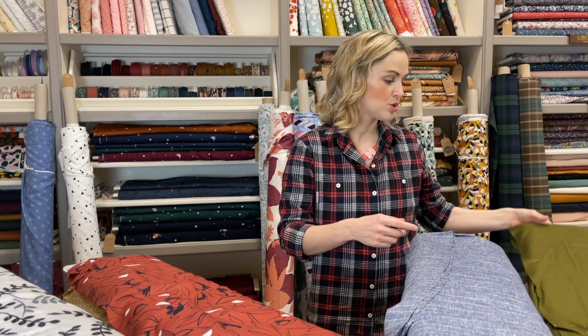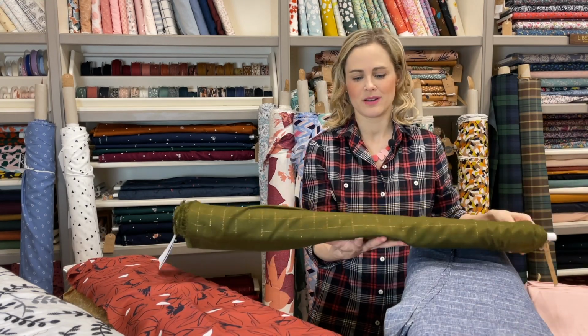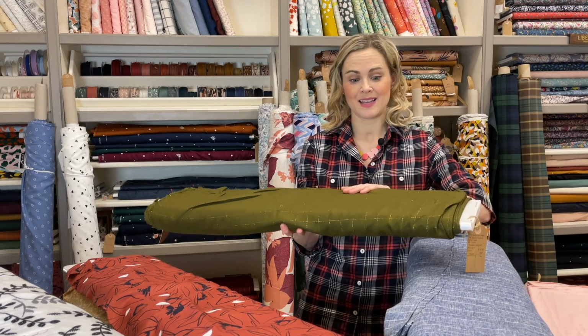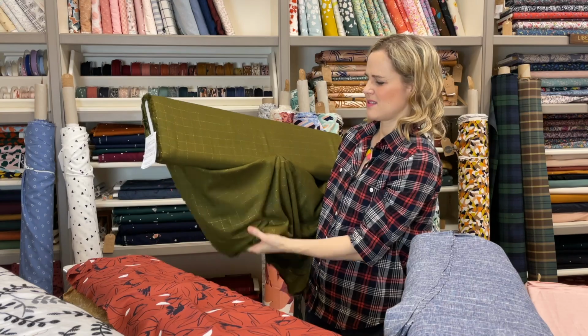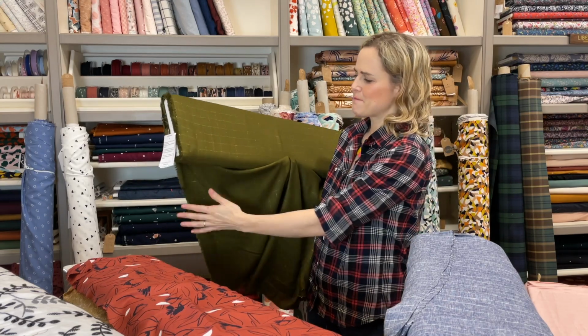And then also two new colourways of the really popular viscose twill metallic checked one. So we've got this gorgeous olivey green, like a kind of khaki green. It's so soft, it feels absolutely amazing. And then that metallic-y thread in it is just lovely, catches the light beautifully.